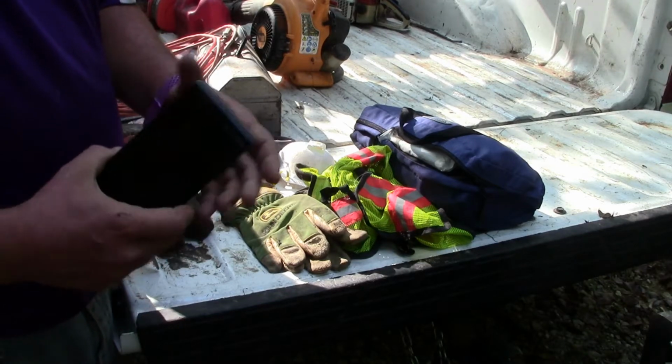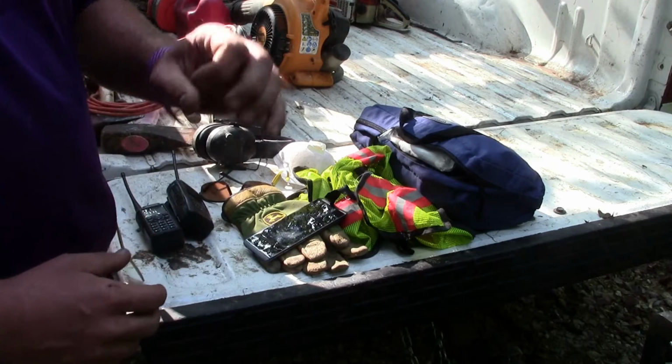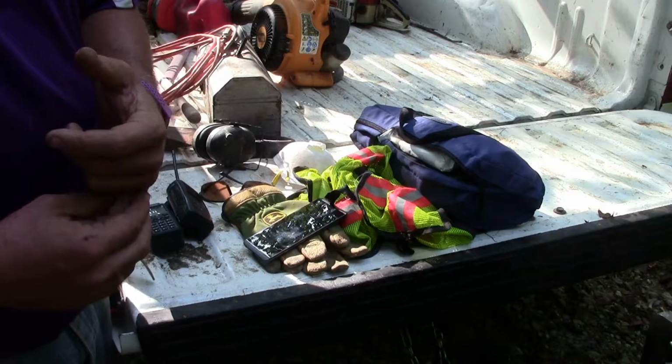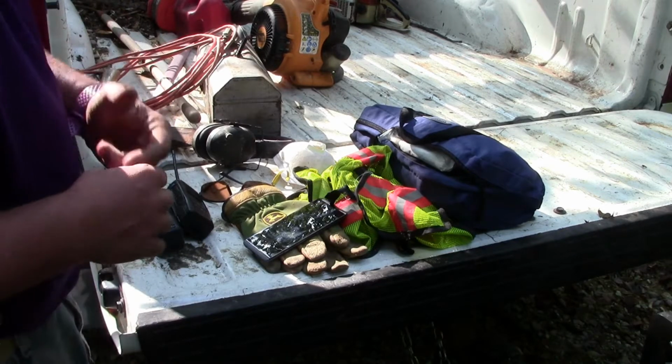So if you have to call for help, you can tell dispatch or whoever where you're at. So I'm at South Ogallala Horse Camp Road and Kentucky Avenue. I am about 300 meters south of that location on Kentucky Avenue.